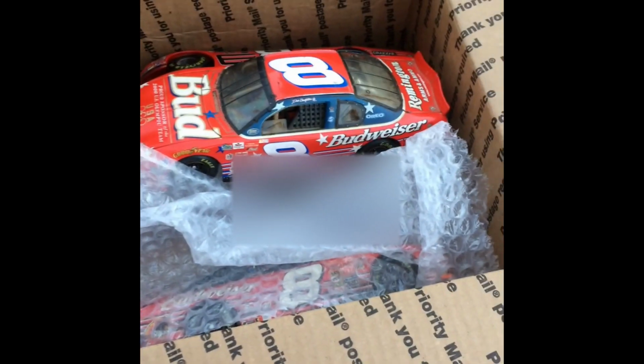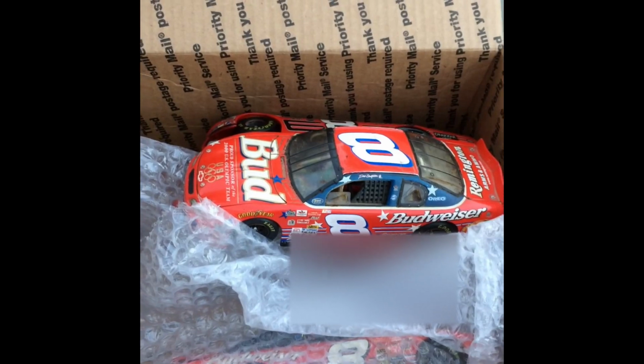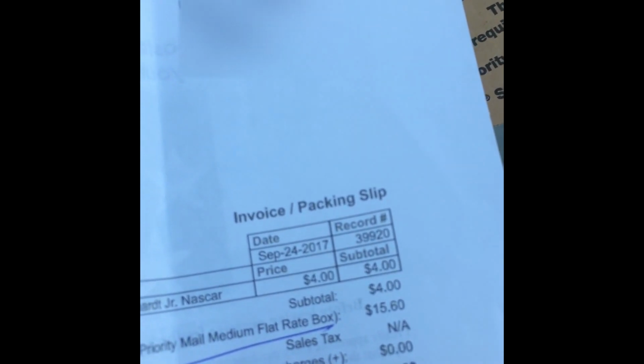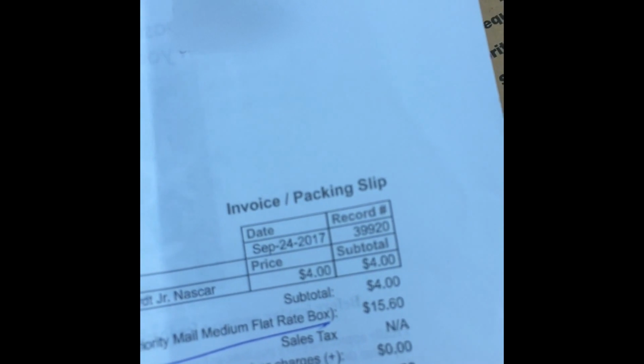Just wanted to share with you a recent eBay pickup that I found. Now, you get what you pay for, and this particular lot, I think I picked it up for, let me see, it was $4 with $15.60 shipping in a priority box, so a total of $19.60.